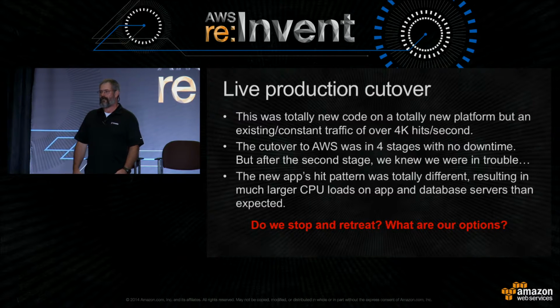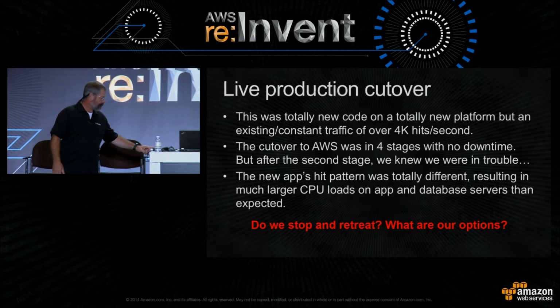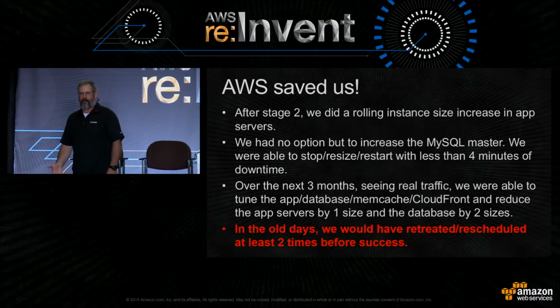So we sat down and thought about what we could do. What are our options? Do we stop this and leave it in its current state, half cut over? Do we have to roll it completely back? What are our options? This is where AWS saved us.